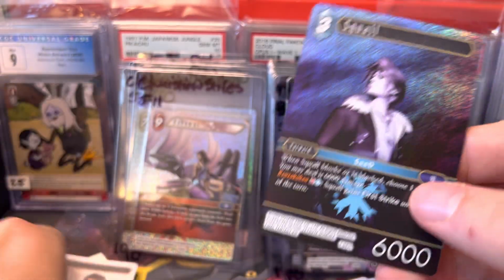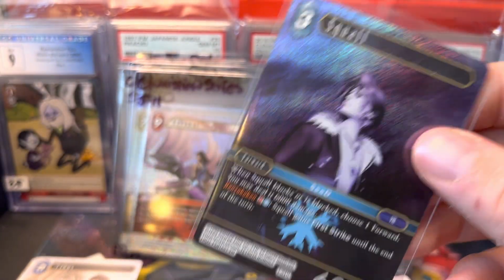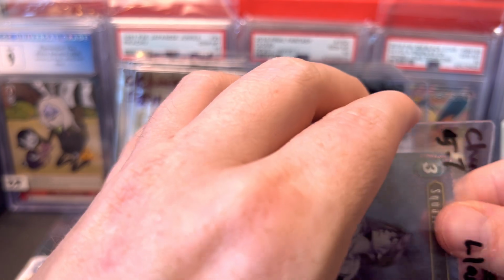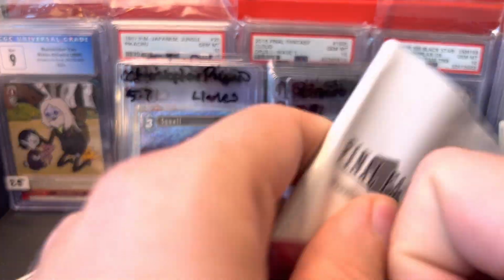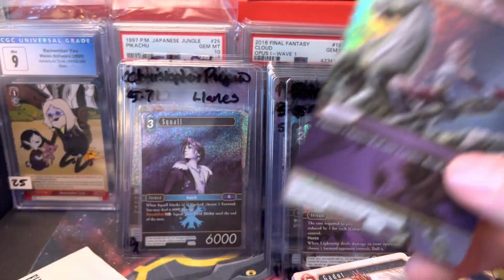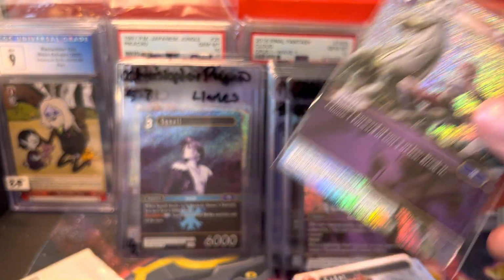Here's Squall. I don't know how to feel about Squall. It's a bit of an ugly card. The card itself is ugly. Here we are, a little Titus non-hollow in there. Odin, another beautiful lightning card, man. Excellent. Okay.